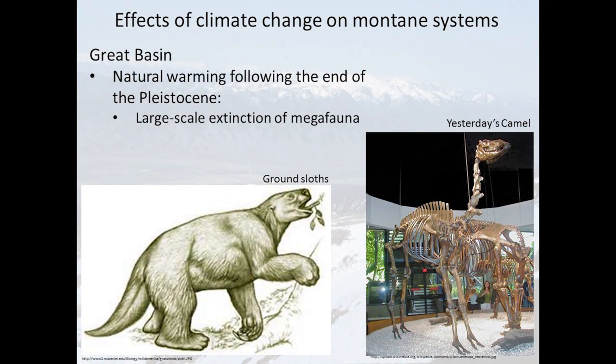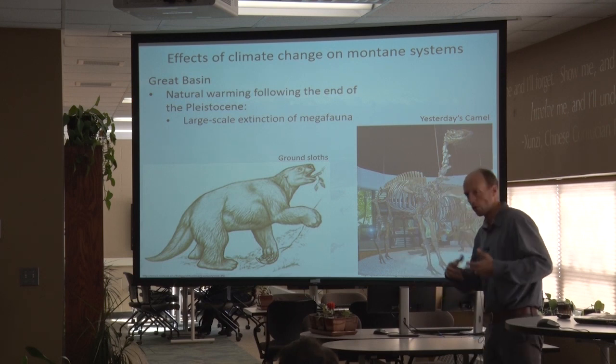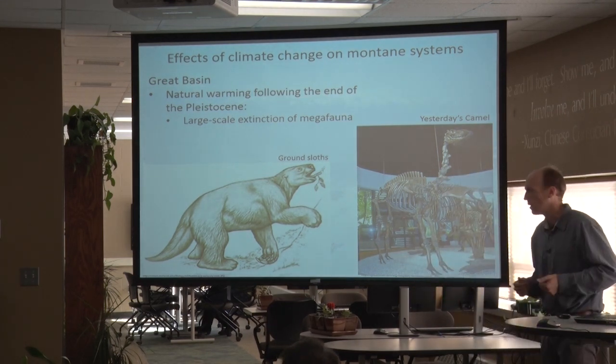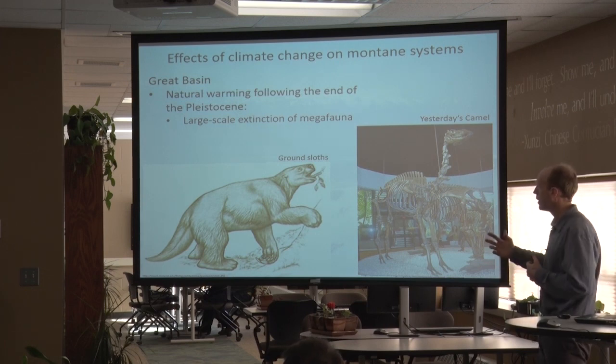One thing we know is that the megafauna of the Great Basin went extinct as we entered the interglacial, at least indirectly, and probably directly, as a result of the warming and the change in the vegetation. Brown sloths, camels, there was a cheetah, all these species; horses evolved in the Great Basin. And then they went extinct about the time Clovis people took hold out there.